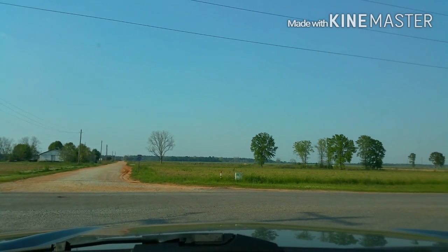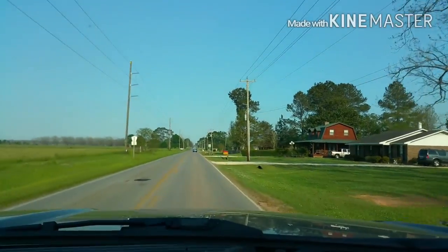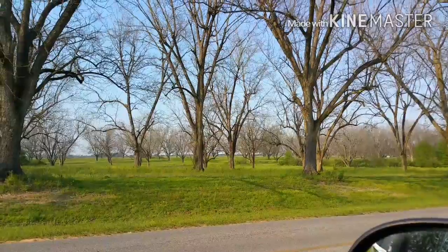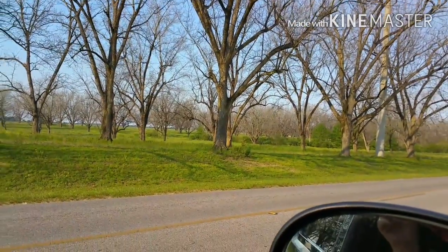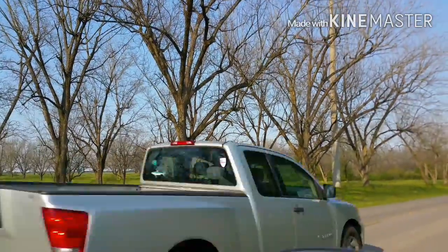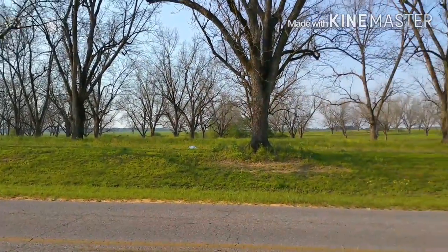I've never lived in areas like this, the country. It was always in the city or the beach. Never really out in the country. This is a really pretty area. Look at all these pecan trees. I believe that's what they are. Thought I'd pull over and kind of check out the land here. It's really beautiful.